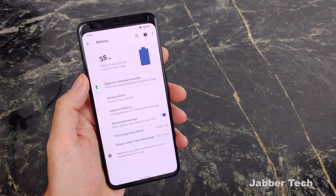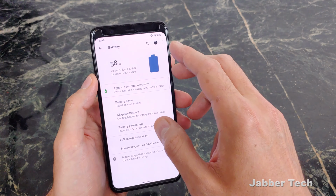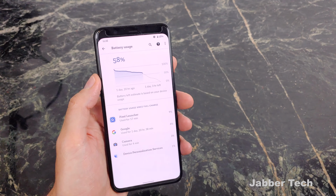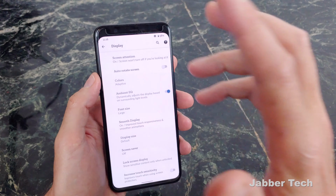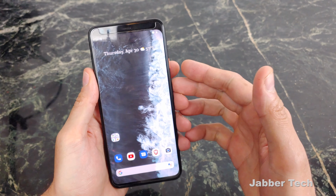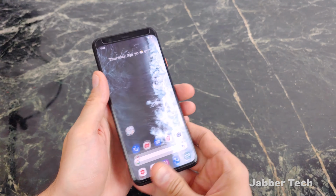The battery on the Pixel 4 XL was never a champ. It was never something you'd write home about, and I still get about a day, so I think Google does a decent job with keeping their battery fine-tuned with those algorithms. But just know, you're probably going to make it a day, maybe less, but definitely no more than that. And we do have a fast charge with USB-C power delivery, and of course, wireless charging is here as well.